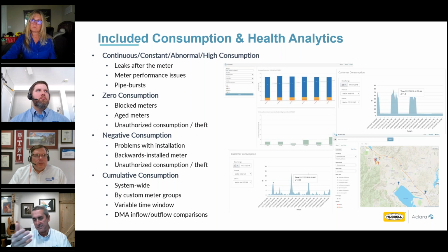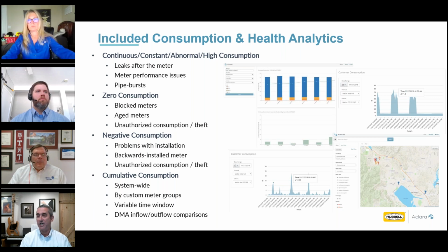One of the things I skipped over is that with many of the meter manufacturers, we're also reading and bringing in their meter generated alarms. So you can generate a reverse flow or a leak alarm either through software based upon consumption data or through meter based alarms, just to have better and more alternate ways to determine what is going on at the endpoint.